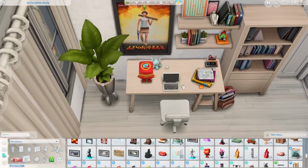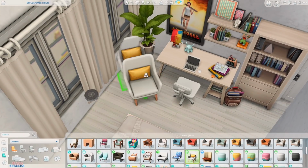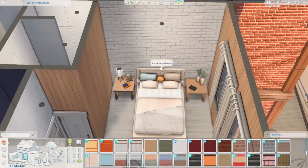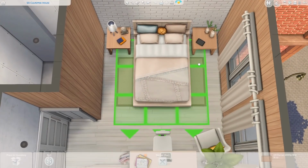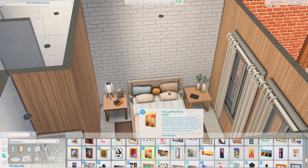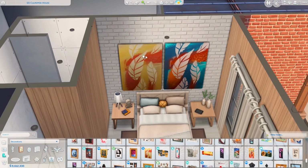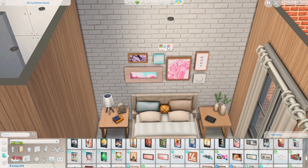But we are decorating this bedroom, and as you can see, I decided to not turn it into a guest bedroom, so I added a lot of collectibles in here and some items that would just point towards the sim living here having some kind of interest, if you get what I mean. So maybe a little bit of a nerdier kind of interest. I kind of had a feeling that they were very into movies and such. So there's a movie poster, I think it's above the desk.